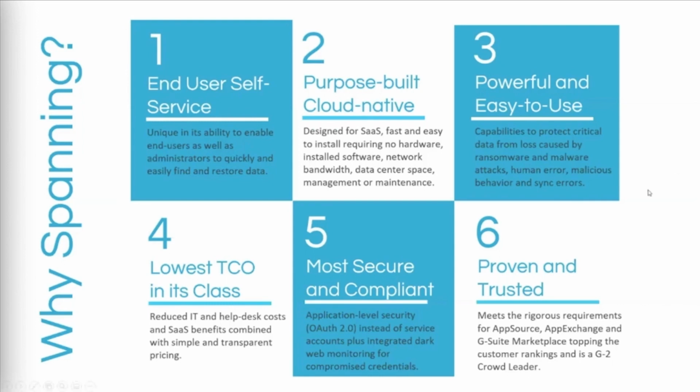With Spanning Backup for Office 365, we try to make it as easy as possible to be able to sleep better at night and know that your Office 365, G Suite, or Salesforce environments are all taken care of and backed up.